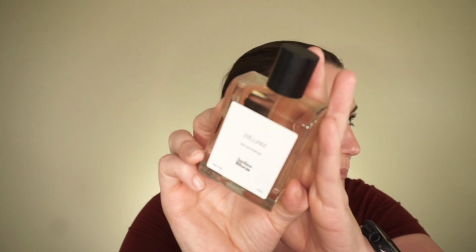So I did pick up two scents from TJ Maxx, which again, TJ Maxx are always blind buys because they have them in those plastic containers. And I ended up getting this right here. It's Atelier Bloem, is that how you pronounce it? In the scent William.